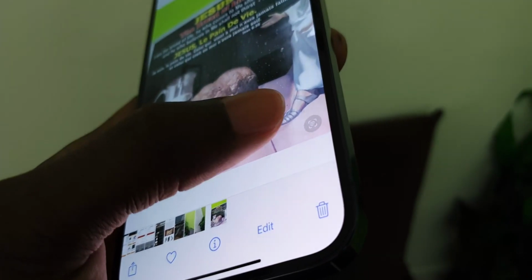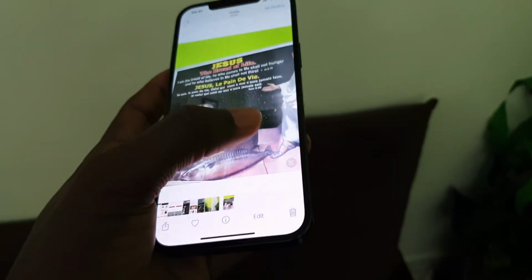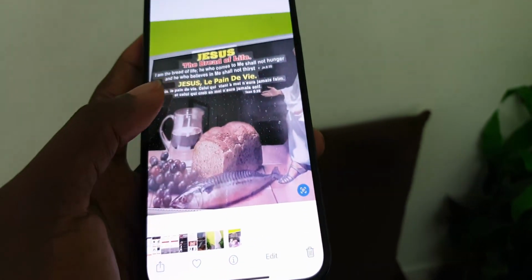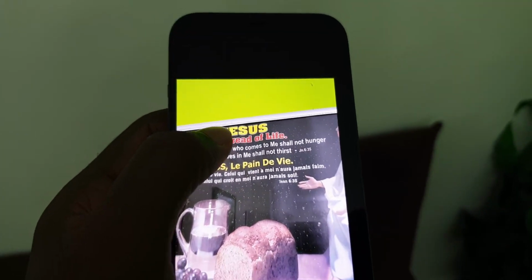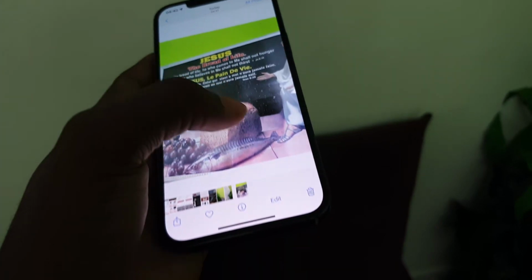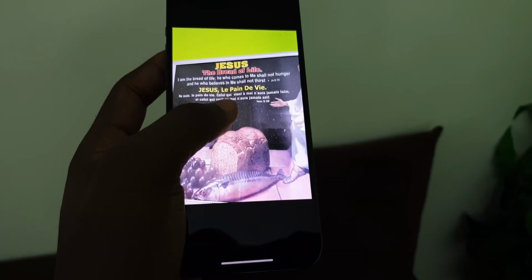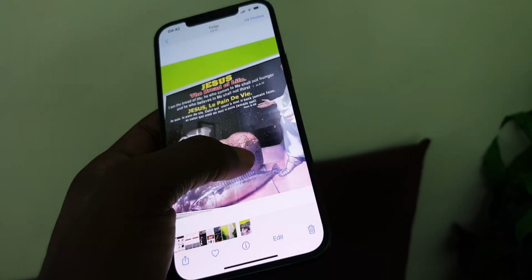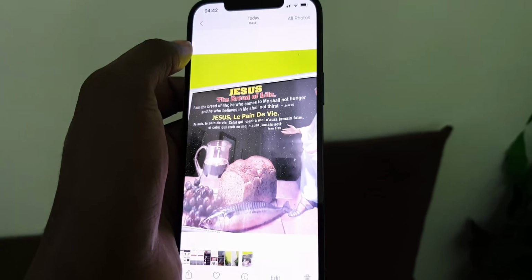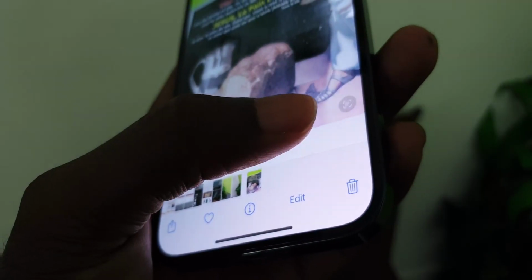I have this logo again. Can you see this? You can click on this logo and select the text that you want to take. Okay, you can select the text. Oh, where are you going? Okay, go back. Open again. Okay, I'm here.